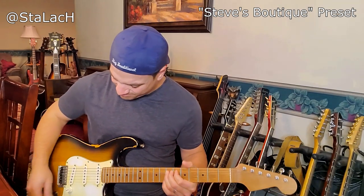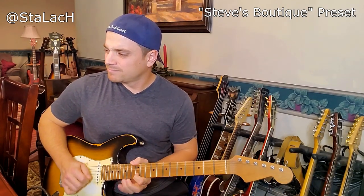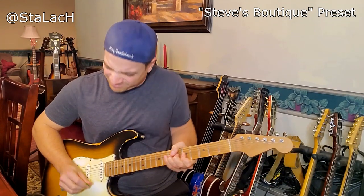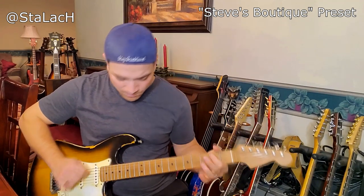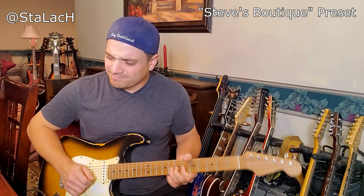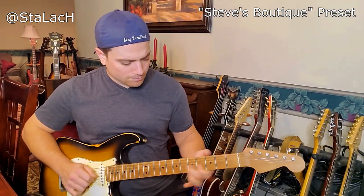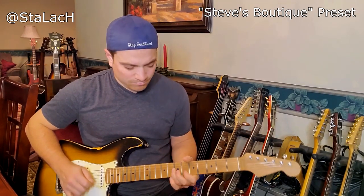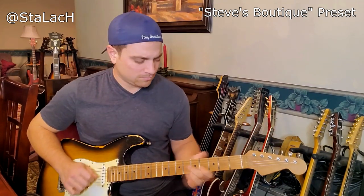Who likes the bridge pickup on the Strat anyway? Up to the neck. Neck middle. And now I'll hit a fuzz. This is a Keeley Rotten Apple fuzz. Fuzz pedals in the front of the Stomp can be really gnarly and sound really, really cool. Go up to the neck.